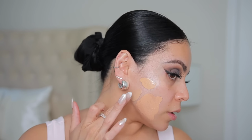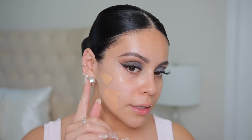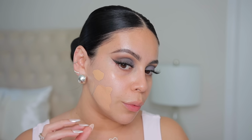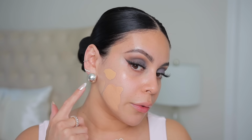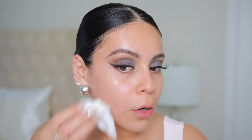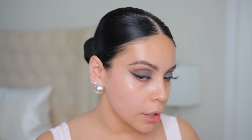Oh wow, I actually think 260 is a better match right here. Let's go in with 260. And I literally thought that this was going to be too dark. I feel like the undertone of it is the best too because it's more neutral. The 240 is pulling very orange. 235 is a little bit more yellow, and then 260 just looks like that perfect happy medium. I'm going to wipe that off. I'm going to add a little extra primer to this area of my cheek.